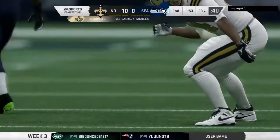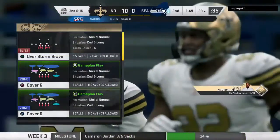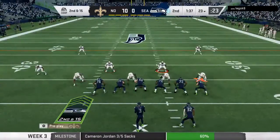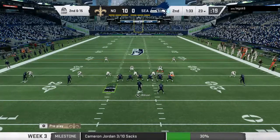Nowhere to escape, and he goes down. Cameron Jordan able to disrupt yet another pass play. That is his 3rd sack of the afternoon. They come up on 2nd and long, and the pass protection just has not been there this afternoon.